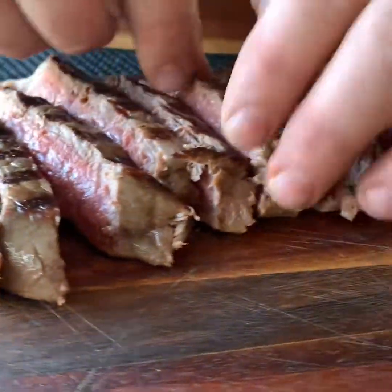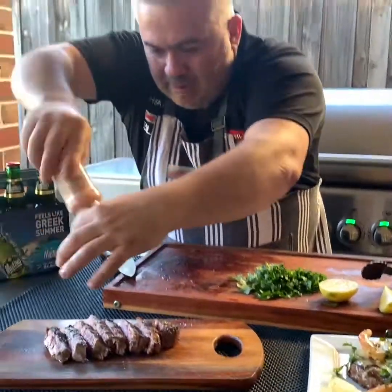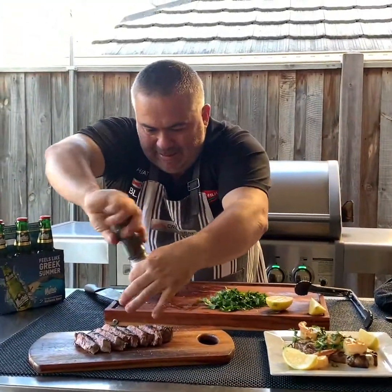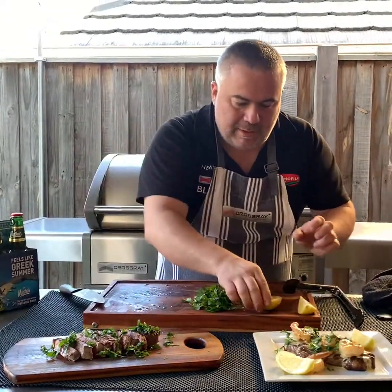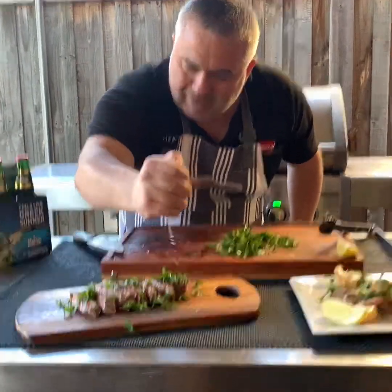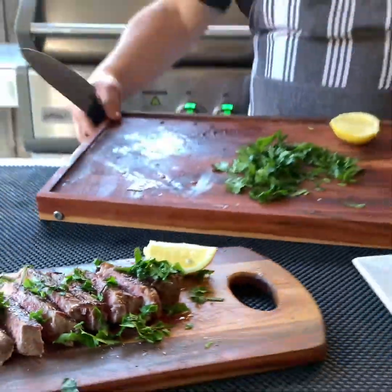Beautiful pieces, complemented there. With this one, we want a bit of extra salt, like that. A bit of pepper. And of course, some fresh parsley from the garden. A nice juice and squeeze of lemon, just like that. Put a slice next to it, and we're just about there.